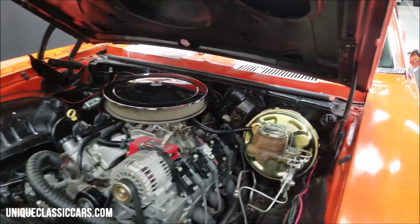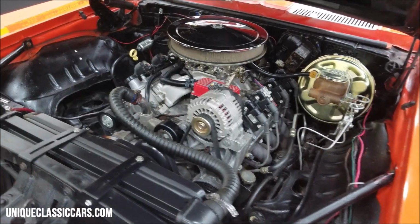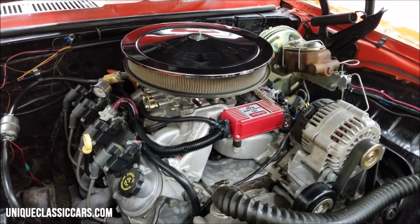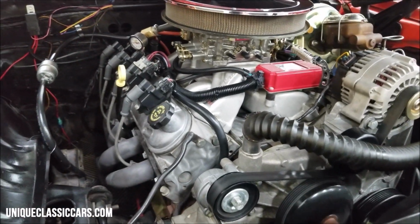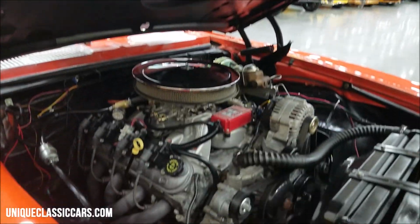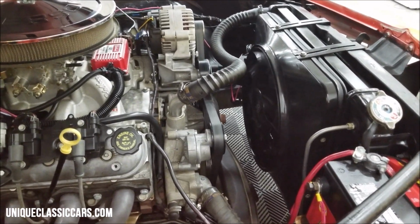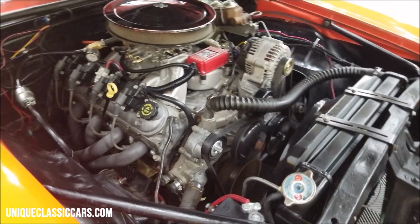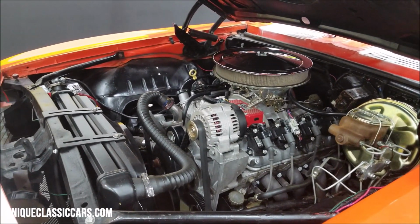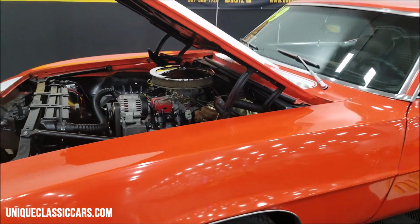All right, here we go. So you can see power brakes. We got a new master cylinder. Looks like proportioning valve, booster. Power steering. Edelbrock, LS1 timing control module by MSD. Edelbrock intake, Edelbrock carburetor, if you can see underneath there. See how smooth that runs. Cowl induction hood. Headers. Electric fan with shroud. It's nicely set up underneath there. And again, smooth runner. Nice low idle. You can definitely tell that's not a 350 or 327 stuck underneath there.